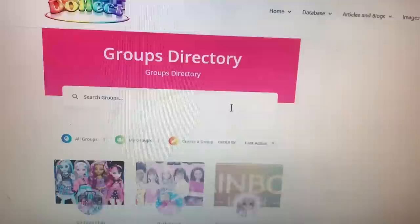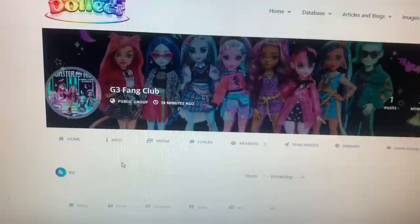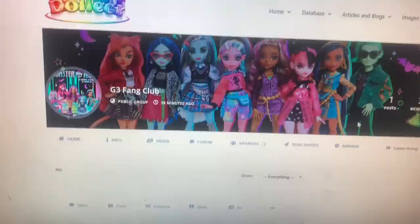And then user groups. You can make your own little subset communities. So this is one that I made to test out. And then we have a Barbie one and a Monster High one. Nick made this one. And then who made G3 Fan Club? I don't know how to know. Oh, Anonymous made it. Yeah, that checks out. But yeah, if you post things here, they only show up here, which is pretty cool.